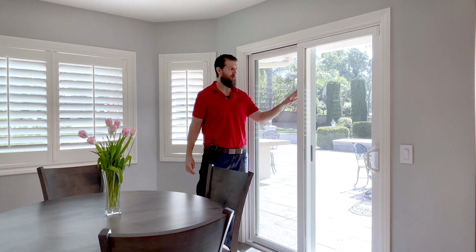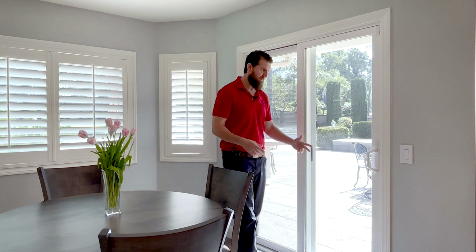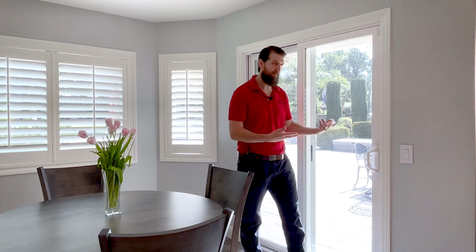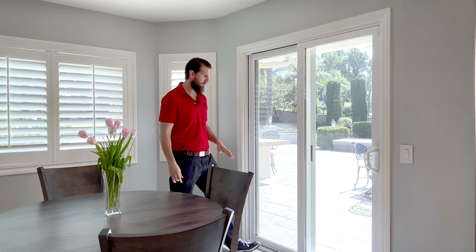So this was an old wood slider, it's falling apart. So we put in a new vinyl slider from Milgard. I love Milgard. I love their door open mechanism. That's open and that's lock. Very cool. Of course, it's all Title 24 rated.